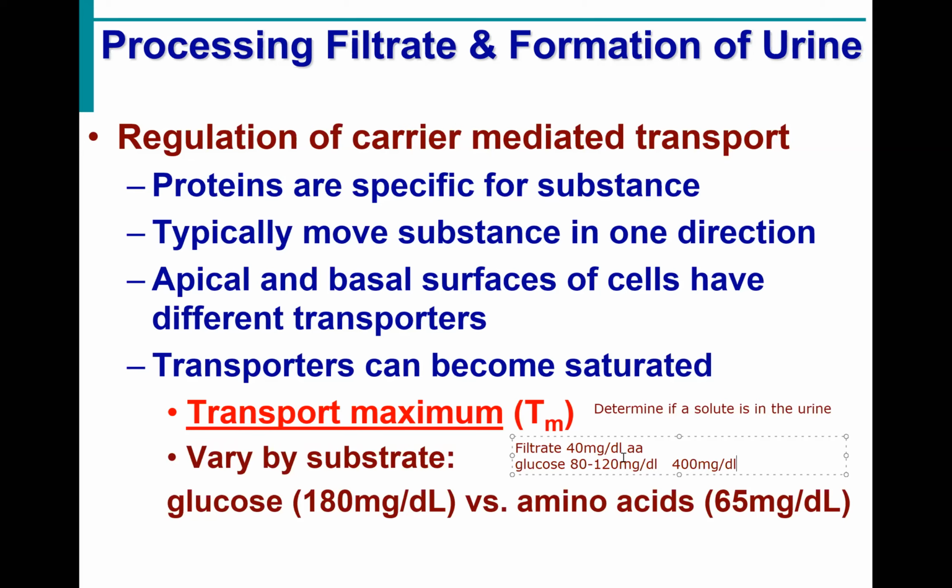So if I give you a transport maximum and I give you how much of something there is in our filtrate, you should be able to tell me whether or not it's going to be present in the urine. It's just a real simple, which number is higher, kind of thing.